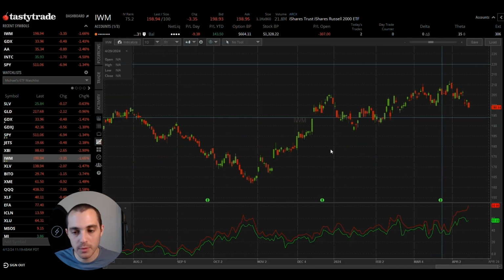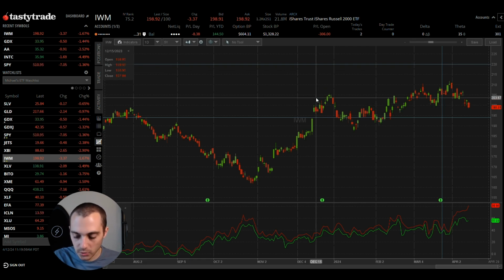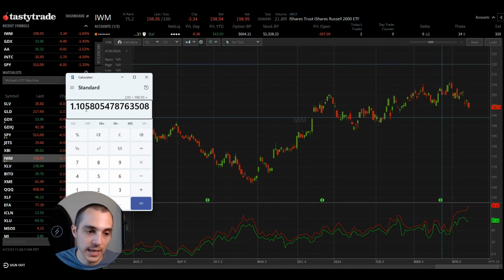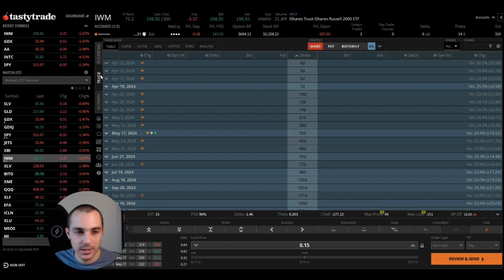IWM, we got a down move. I don't think we're going to be trending super down, but I don't think we're going to get to 220 within this next monthly cycle. So just for numbers and visualization, let's do 220 on the upside, divided by the last, which was 198.95. I just saw it tick. So that's 10.5%, so 10.6%, let's say. I don't think that's possible. That's very possible, guys. But let's see if we want to move this thing down just a couple strikes, maybe collect an extra 10 cents or so.